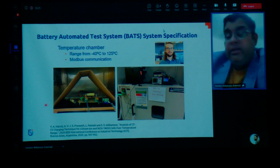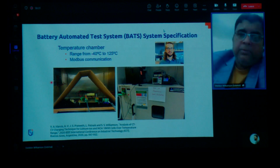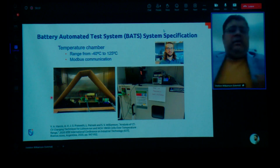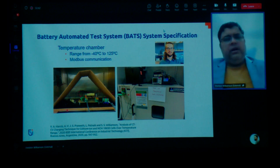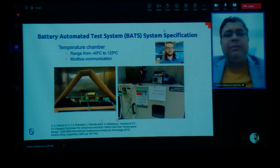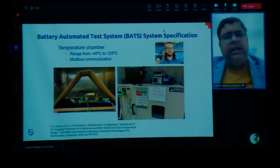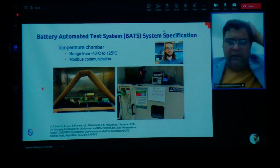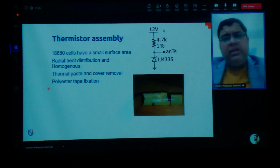During COVID times, in fact, we used to run the experiments from home and collect the data on our laptops at home, which is incredible because we couldn't stop our work, and it was difficult to get into the lab during these last 2, 3 years. COVID time was horrific, unfortunately for all of us, especially with the experimental work. So anyway, this is an imaging camera placed inside the chamber while the test is running, so you can see the behavior of the cell, or if any failure occurs, we can monitor that. Yeah, thermistor assembly for the sensor. So here is an interesting thing, right?